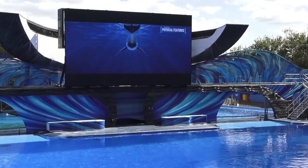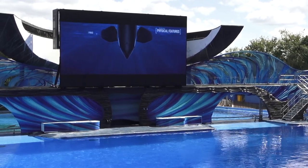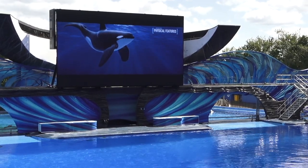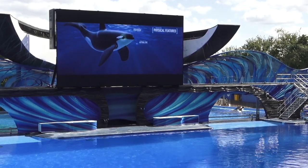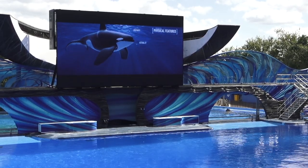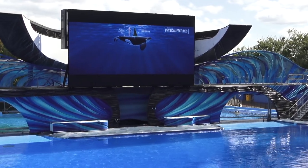Killer whales are warm-blooded and breathe air just like we do. Killer whales are the largest members of the delphinidae, or dolphin, family. As you can see, they have impressive physical characteristics. Orcas have keen eyesight, both above and below the water. The dorsal fin of an adult male can be up to 6 feet in height.